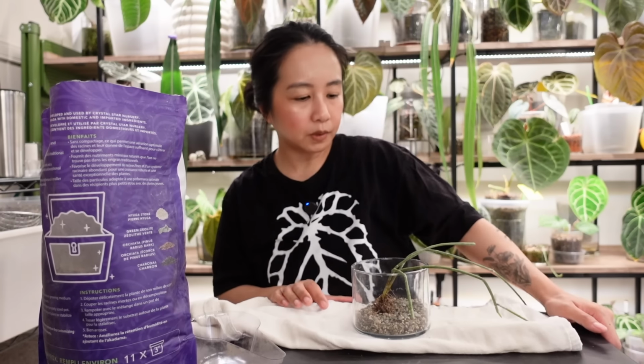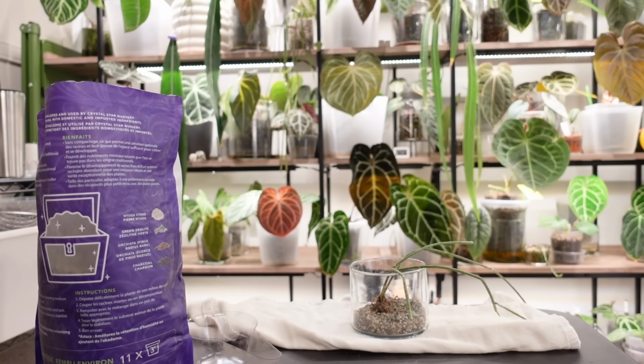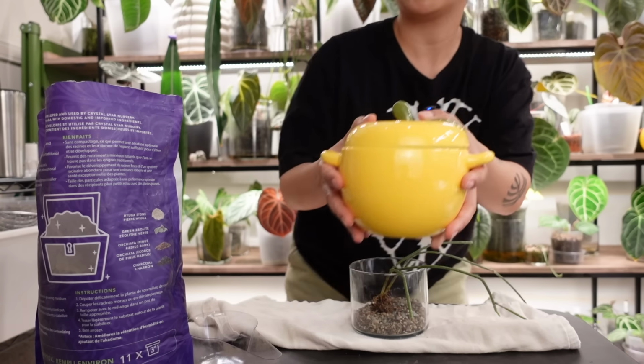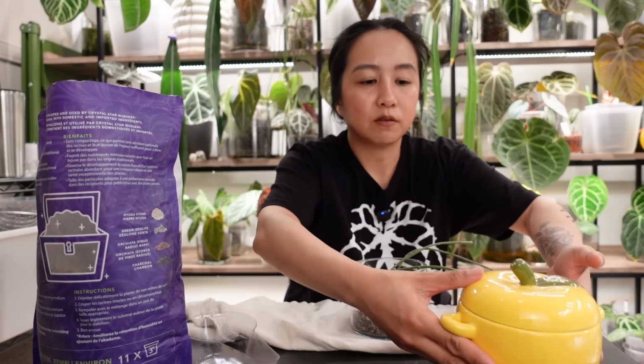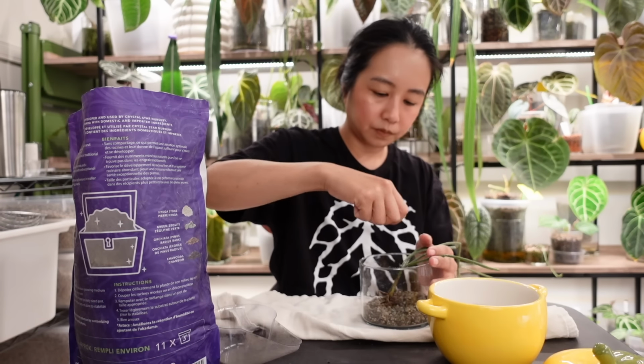And then, you know, I think I'm gonna inoculate it with some of my billions, TPS billions. I put my billions in this little lemon jar from Target. So cute.